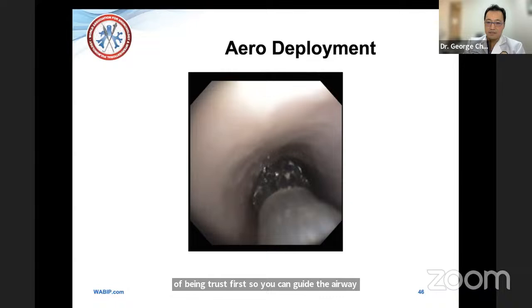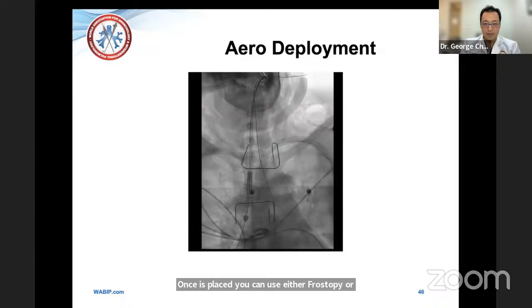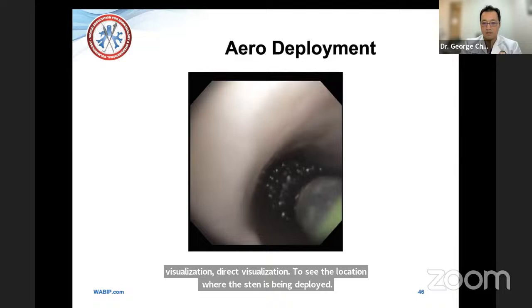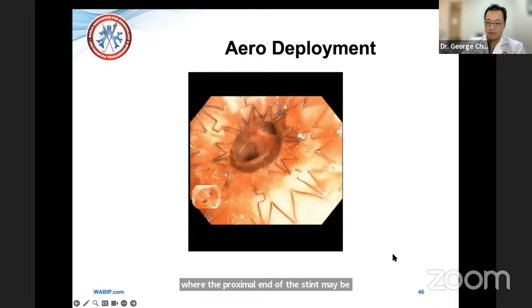Once it's placed, you can use either fluoroscopy or direct visualization to see the location where the stent is being deployed. And here's a fluoroscopic image with a paper clip that you saw to mark the proximal endpoint of the stent. And you can see that the green band is also located to show where the proximal end of the stent may be. And here's what it actually looks like after the placement of the stent.